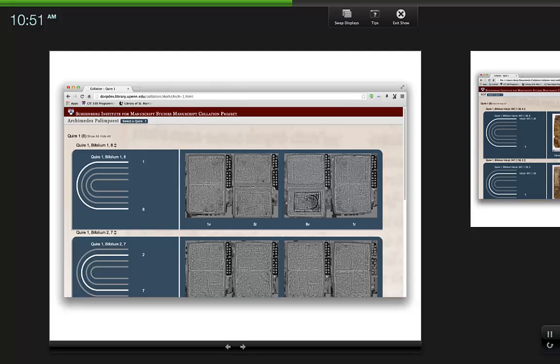It's interesting thinking that it's been, however, 1,000 years since the manuscript was actually constructed like this, and you can see it now.